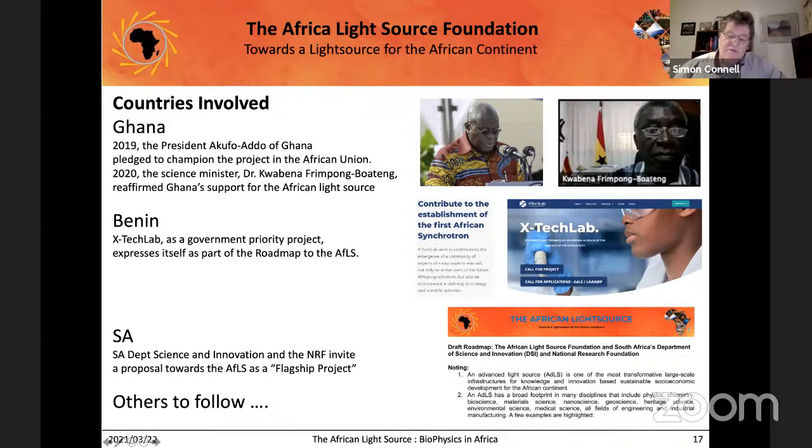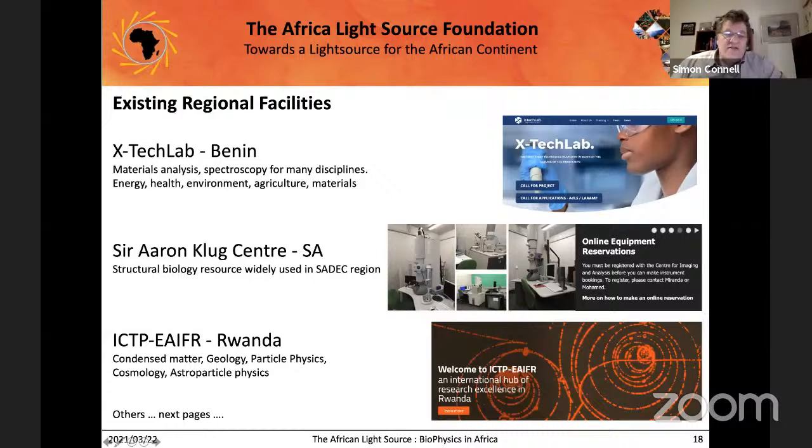The document on the right is encapsulating those discussions, where there is the proposal that came from them to see the light source as a flagship project and what would that involve. Obviously also support of local regional facilities and building capacity locally. And what are these regional facilities?